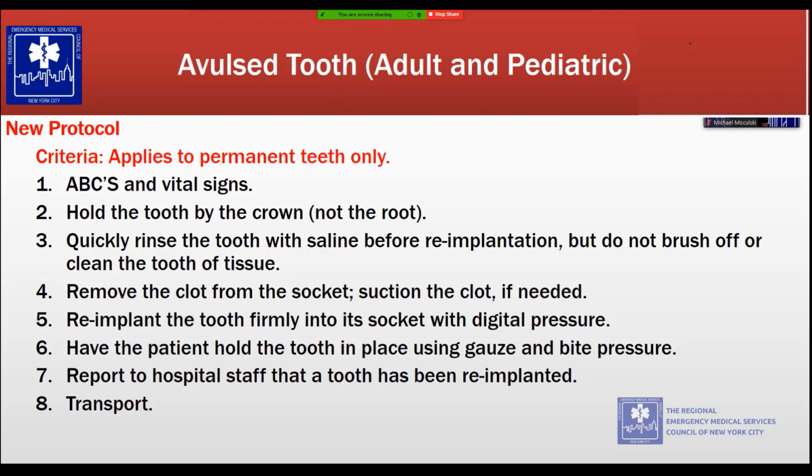When it comes to looking at the mouth, you're going to remove any clots from the socket. You're going to suction the clots if necessary. And then you're going to reimplant the tooth firmly into the socket with digital pressure. Once done, take a piece of gauze, put it on top of the tooth, and have the patient hold the gauze and the tooth in place, using gentle bite pressure. Report to the hospital staff upon arrival that the tooth has been reimplanted, and make sure that obviously we transport the patient in position of comfort.